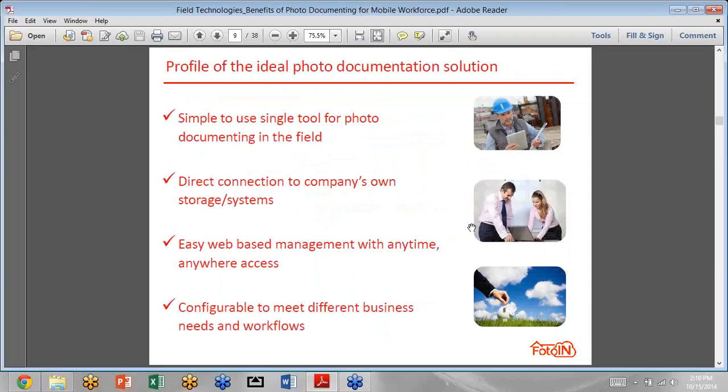So as we looked at the problem, we obviously tried to define key aspects of an ideal photo documenting solution. Here's what we concluded and got a lot of validation again from the marketplace that we are on the right track. So it has to be a simple and easy to use tool to capture it all together rather than having a disjointed capture experience, instead of storing it separately. This is a business setting, so not necessarily just a private photo.